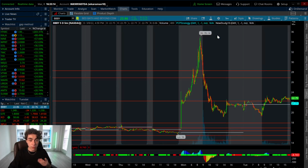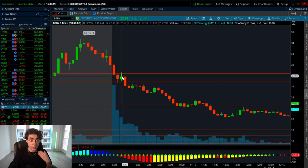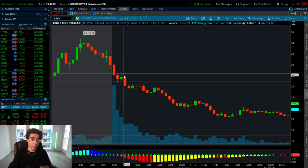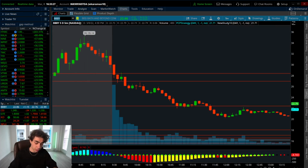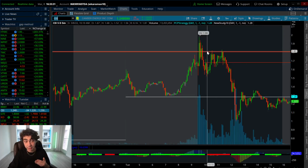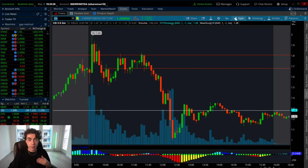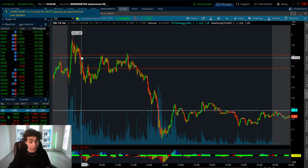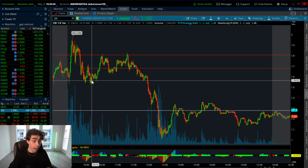For example, you can visually see as soon as BBBY turned that key $28 gap fill level into a resistance level and started pulling back, it sold off very, very hard for the day. And it's no surprise that CEI did the same exact thing. There was a gap to fill at 1.81, and you could see it had a little breakout, but once it turned it into a resistance level, right around here, it started pulling back, right?